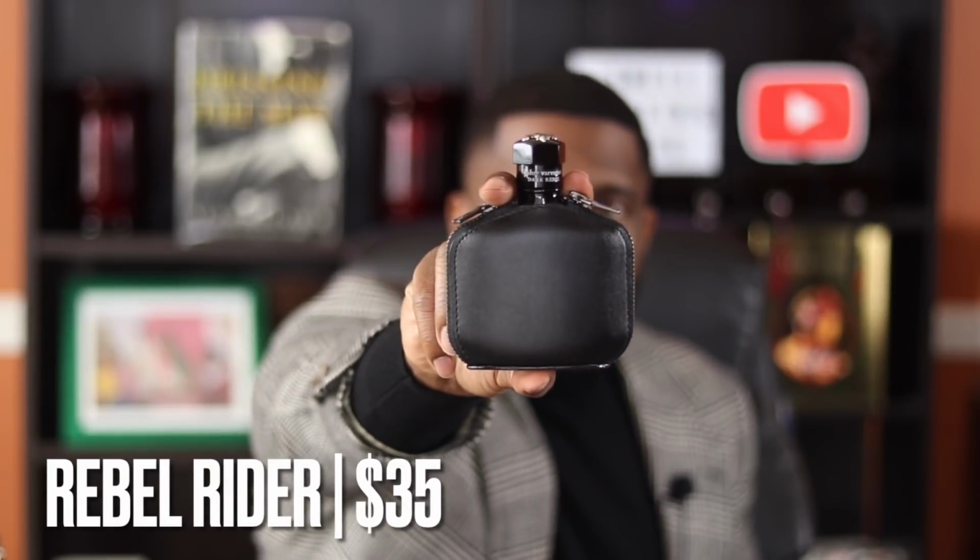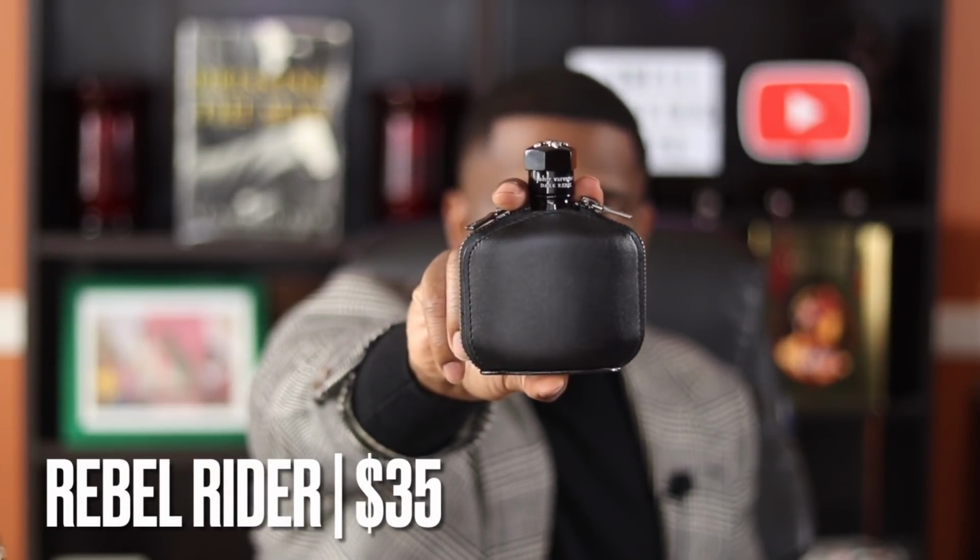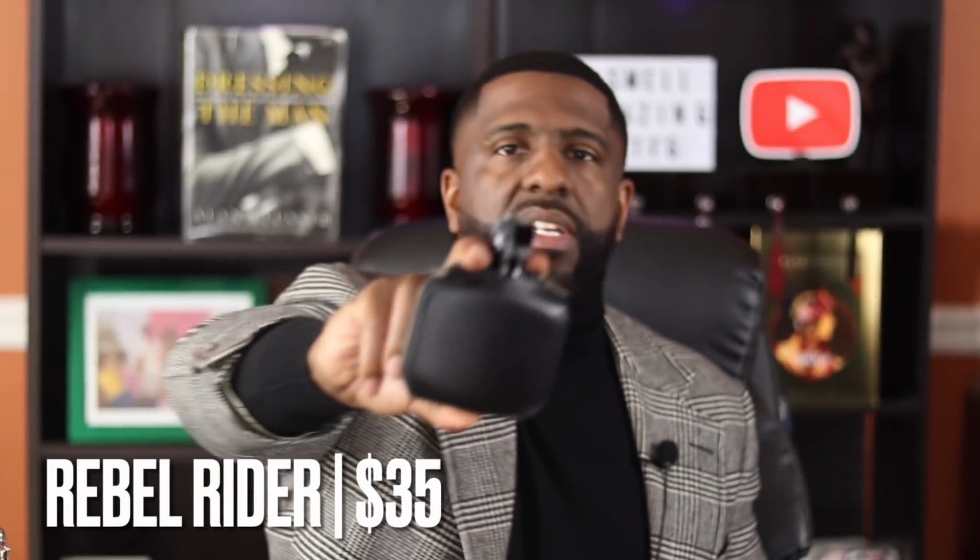A great alternative to this is from the house of John Varvatos, and this is called John Varvatos Rebel Rider. This one's sweeter than the other one. This is Rebel Rider. And guys, this is very, very similar to this right here. And again, this one retails for $340, and you can find this one for about $35 at FragranceNet, as well as on Amazon.